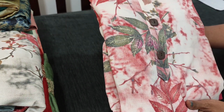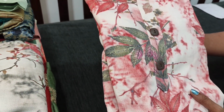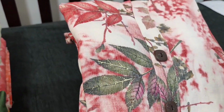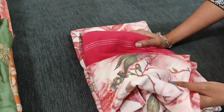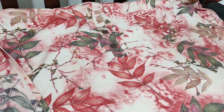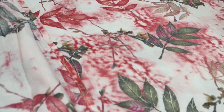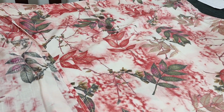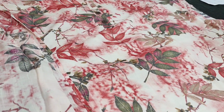The fabric is modal fabric, very very soft flowy kind of fabric. We have restocked this design again on customer's request with a beautiful leafy print all over. A comfortable fabric for office wear. And we have two colors in this. Here we have a pink color dominating the dress. It's leafy printed all over. The front and the back has the same kind of print. The fabric is thin but not transparent, so lining is optional.